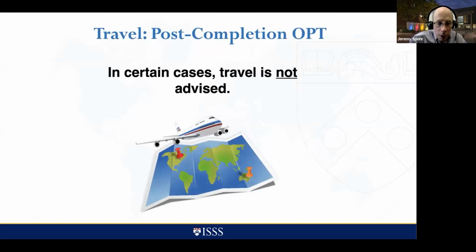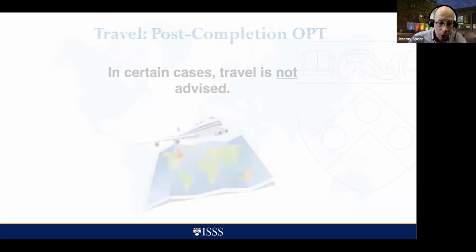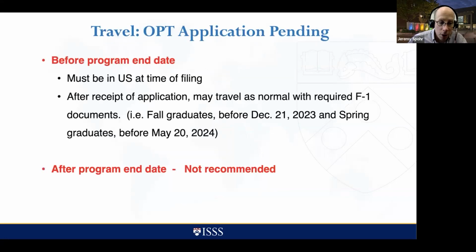So we want to discuss some travel, because this is often a question for students after May 20th. So remember, probably most of you on this call are going to graduate in May, so you need to think about traveling after May 20th. So let's talk about this. First, before your program end date, as in spring break, which I think is in 2 weeks from now, or 1 week from now, I don't remember, that is before your program end date because you haven't graduated yet.